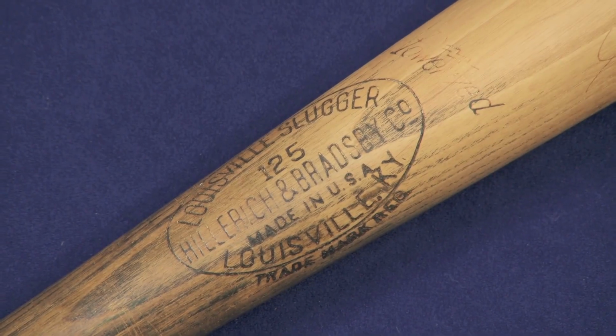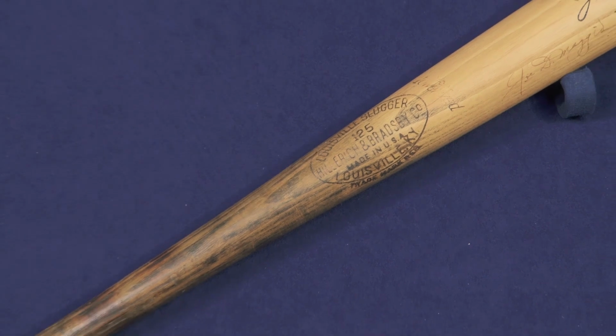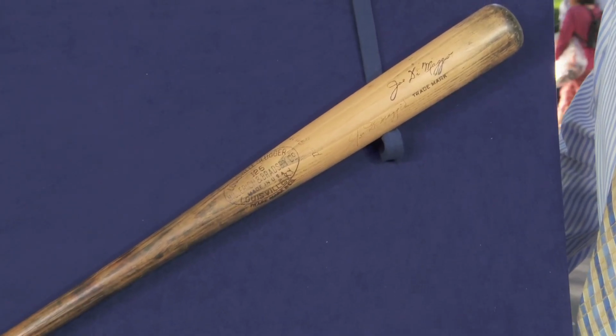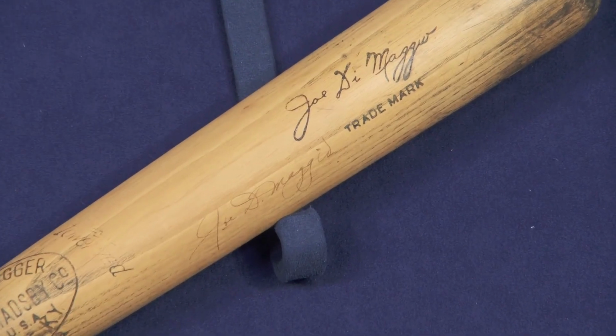He was widely considered one of the greatest baseball players of all time. With the Louisville Slugger brand name stamped on it, this bat was expertly crafted by Hillerick and Bradsby, adding to its appeal. Interestingly, this bat is one of DiMaggio's very few bread and butter bats, with unique characteristics he personally added. He said, "Well, you got my bread and butter bat."